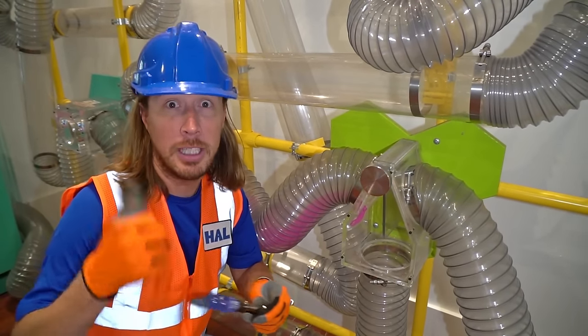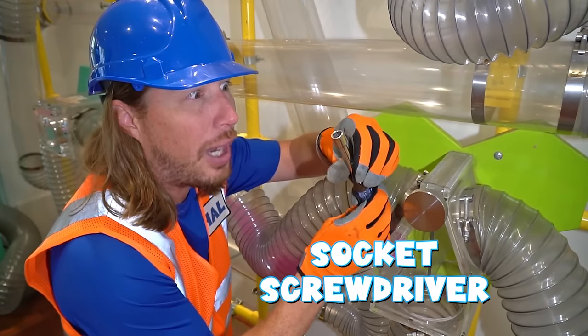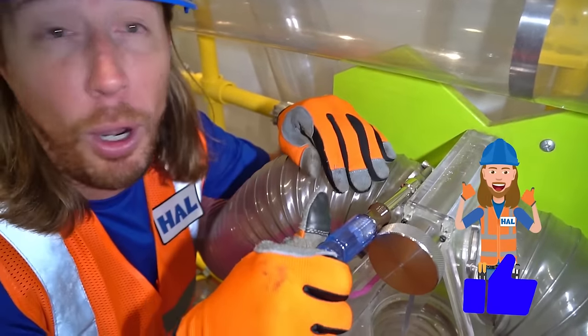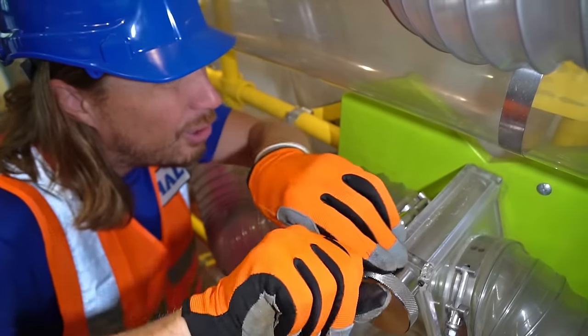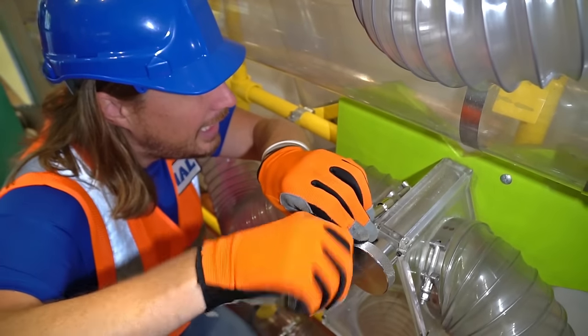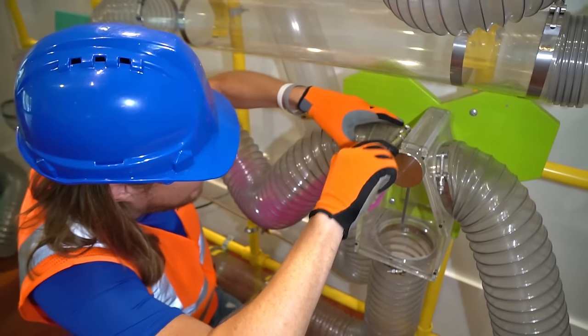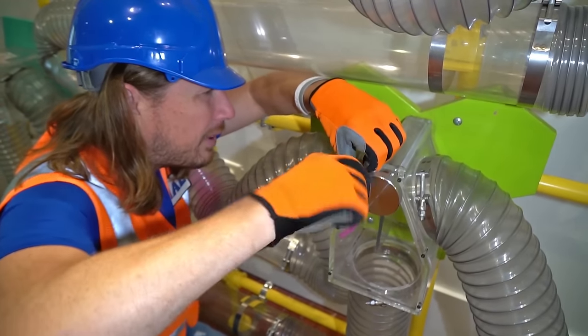Sounds like something else needs some working on too. Look at this socket screwdriver. This might work. Let's see here. And it fits perfectly. All right, let's loosen this up. We know lefty loosey, right? Righty tighty. So we've loosened it up a little bit. Let's see, can we slide it off yet? Nope, just a little bit more. Almost, we're getting there.